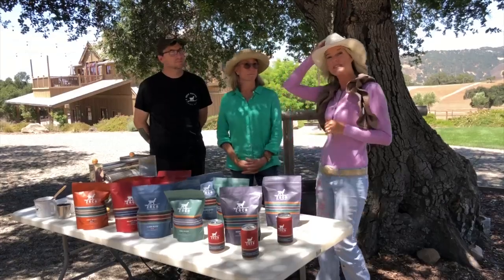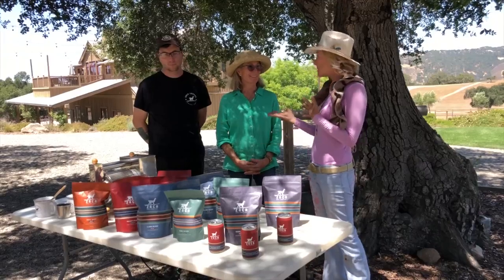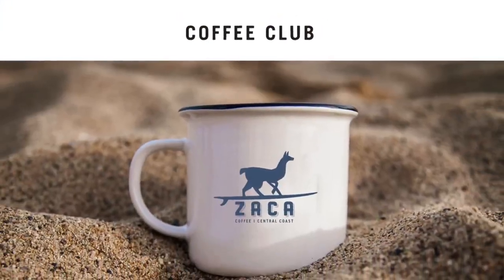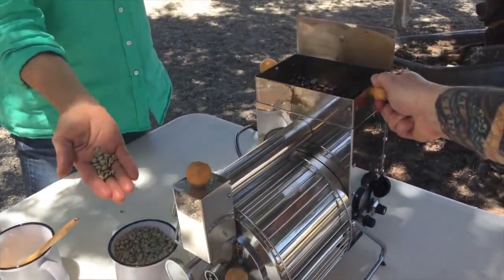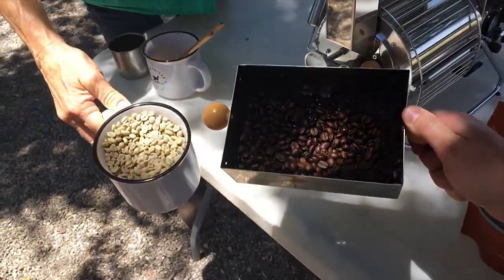You need to come to the heart of the Santa Ynez Valley, to the Zaca Creek Farm, and you can come out here on Sundays, and if you join the coffee club, you can make an appointment and come out and meet the llamas. Here's the before, so we can take this out. And wow, look at the difference. There's the after. Oh, that's a big difference.